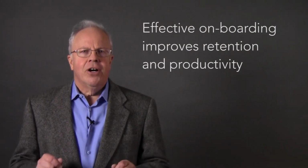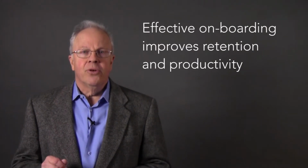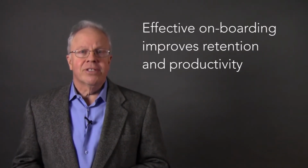Most workers decide early in their employment whether they will stay. They may not quit right away, but they make the decision to stay or leave fairly early. Effective onboarding improves both employee retention and employee productivity. There are 3 types of knowledge that an effective employee needs. The obvious is the specific job. What tasks will the person be doing and how should they be done?